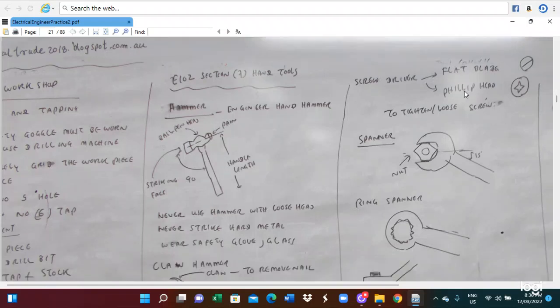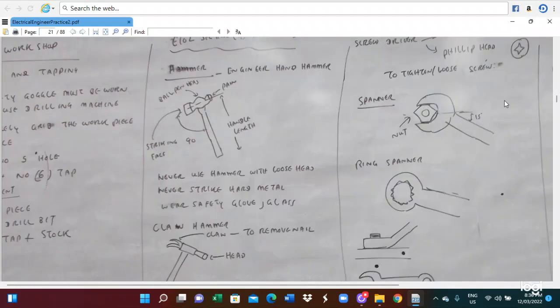So for the star screw head, we have to utilize the fillet head screwdriver to remove it. And sometimes we also need to utilize the spanner. The spanners are utilized to tighten the nut and bolt and to loosen it. We are using the spanner.